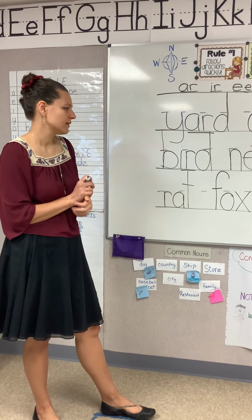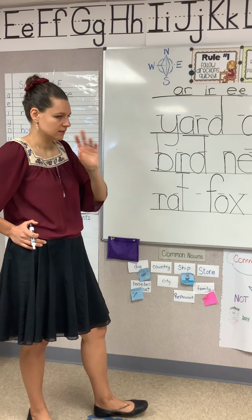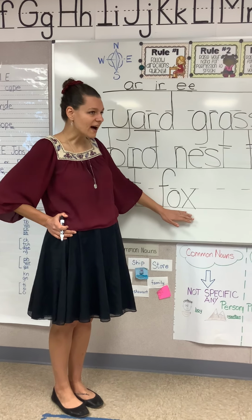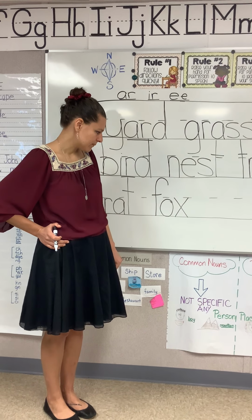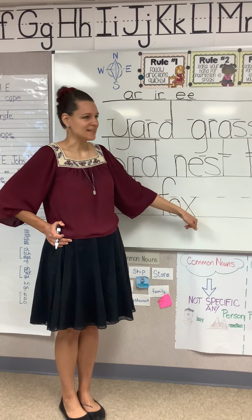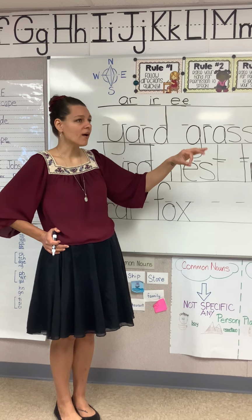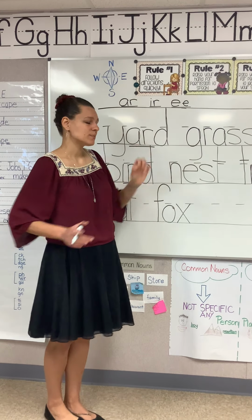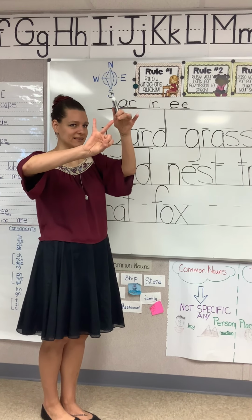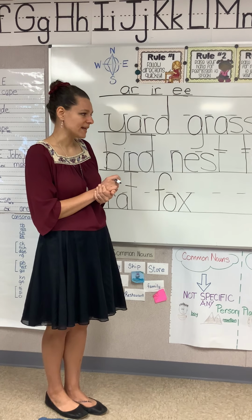What's the word? Good, foxes. Now, foxes is how many syllables? Good, it's 2 syllables. So our base word and our first syllable, fox, is going to be just the same. But remember, one of our consonant rules is that X is never followed by S. So to make singular fox into plural foxes, we have to add, not just S, what do we add? Good, E-S. So that's our second syllable. So write foxes. Say the sounds as you write them.